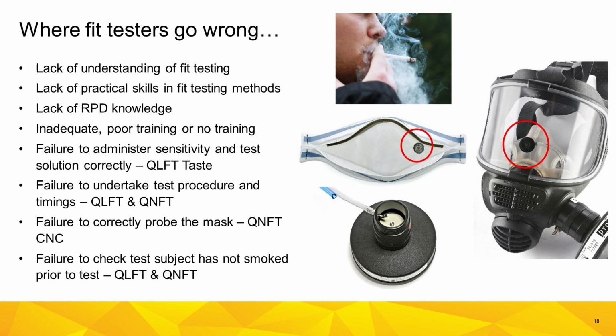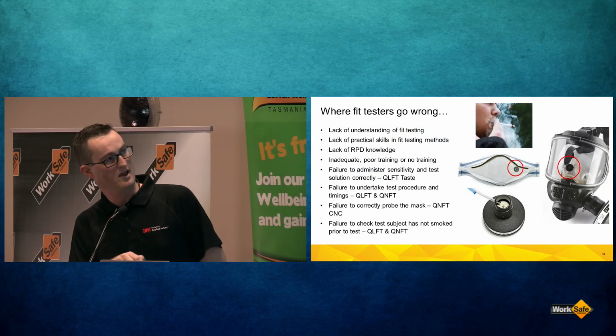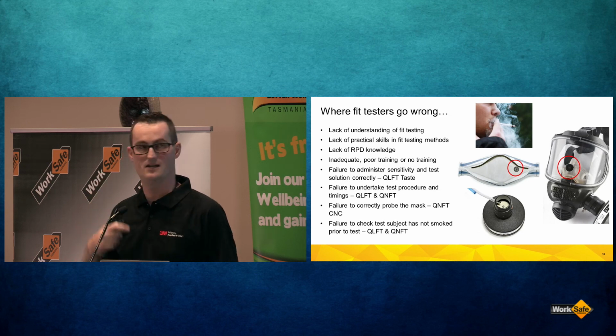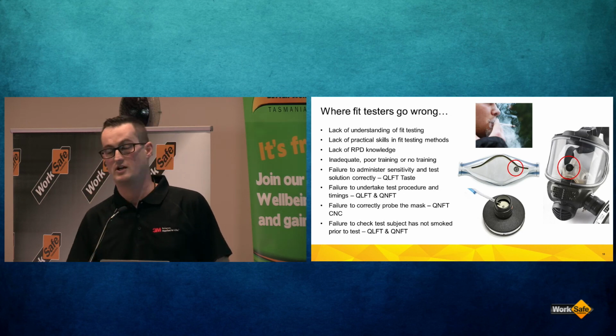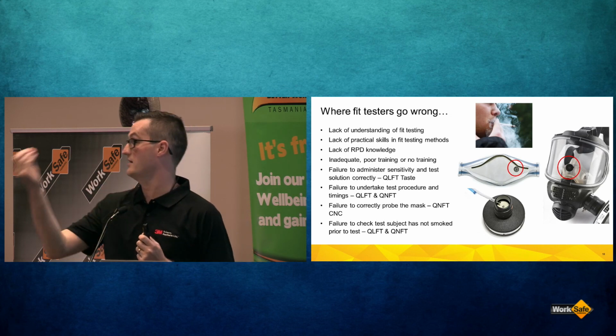When we talk about quantitative fit testing, where they probe the mask, the probe will be in the wrong position. Probing it there, that's going to be no hose into the actual mask area. You're going to get really, really high fit factors, but that's not representative of what's actually getting inside the mask. A common one is not checking if workers have smoked in the last hour before the quantitative fit test, because the exhaled breath will exhale particles and the machine will count that and think it's particles coming in from the seal. They're little things, but it goes to the confidence of the fit test process and who is actually doing it.